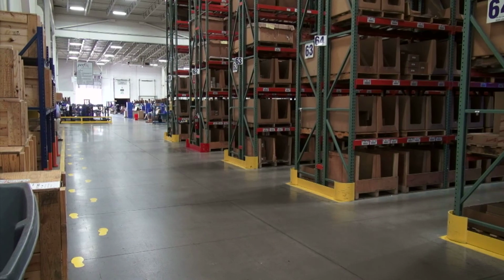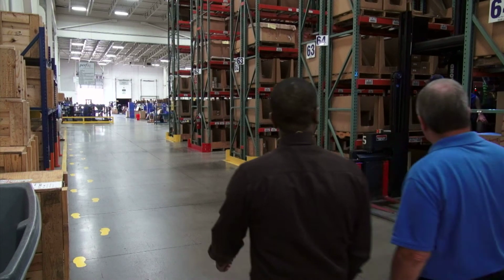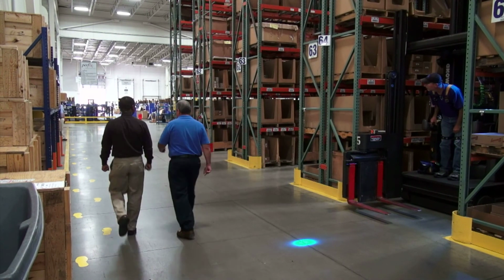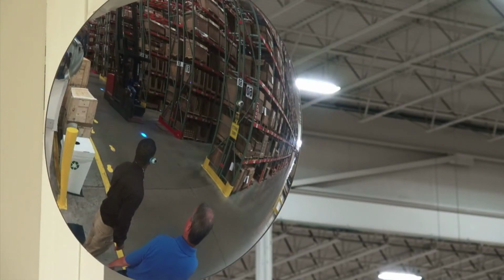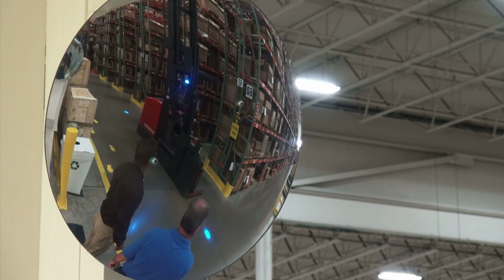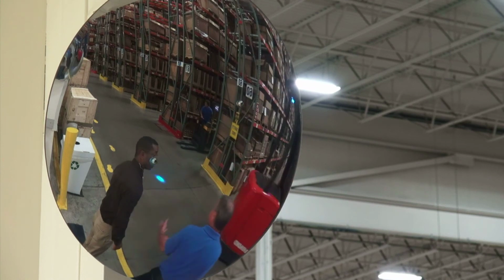Before entering any aisleway, stop and look in all directions for oncoming powered industrial equipment. Make direct eye contact with the operator and wait for them to acknowledge your presence. Then proceed with caution. Observation mirrors are located at intersections and at the end of rows for use by pedestrians and equipment operators. These mirrors are meant to provide maximum visibility for everyone in the plant.